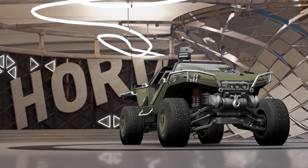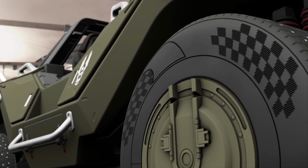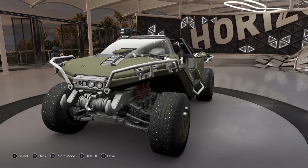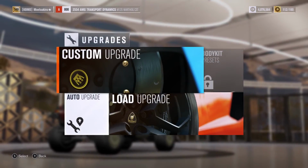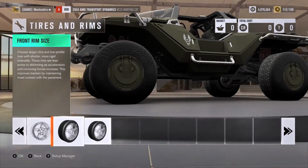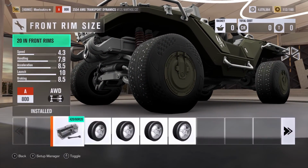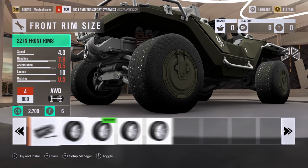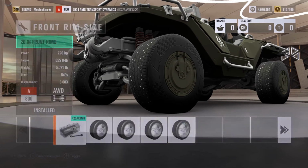So here we are for the next episode of the A through Z series. This is another car that we're kind of going back to because I didn't get it in time for the A through Z series. So we are going to be doing the Warthog, and I guess this is going to be an off-road vehicle. Wow, you could change the rims and the rim size. Can I just give it really massive rims? Does this lower? It does. It lowers the PI pretty significantly, increases the weight of the vehicle pretty significantly as well.